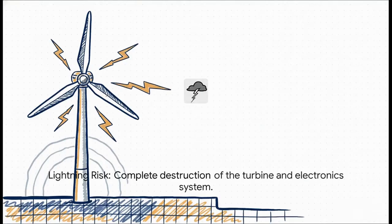Let's break some of these down. Some are just sudden and catastrophic. A lightning strike, for instance. That can completely fry the entire system, the turbine, the electronics, everything. Proper grounding is absolutely essential to even stand a chance against that risk.